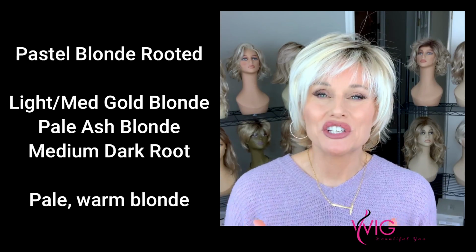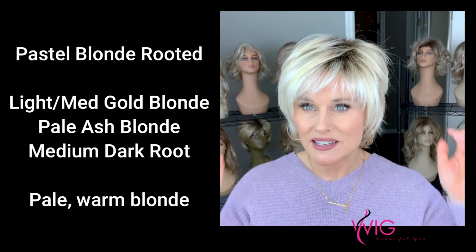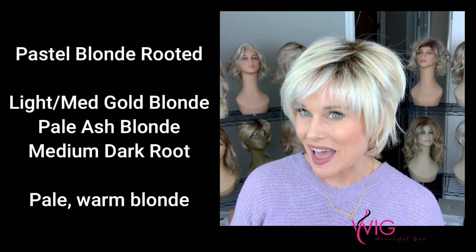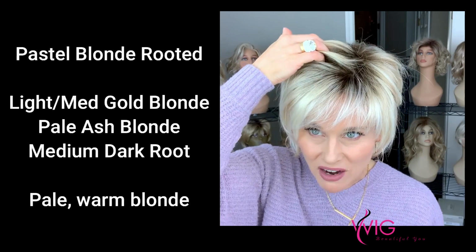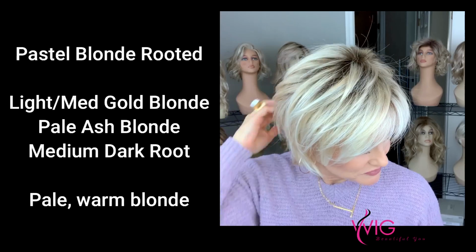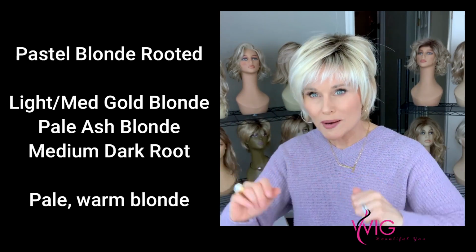But first, let's take a quick peek at this color, Pastel Blonde Rooted. So it's a combination of a pale gold blonde and a pale ash blonde. So there's a little bit of warmth to this, as you can see evident in that gold blonde, and then all of that on a medium brown root. So the overall effect is kind of neutral to warm.